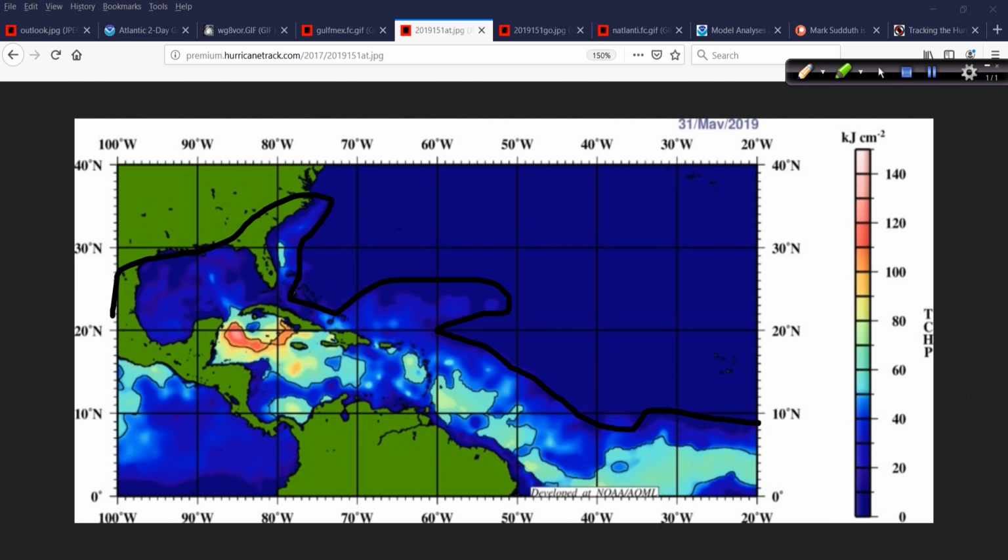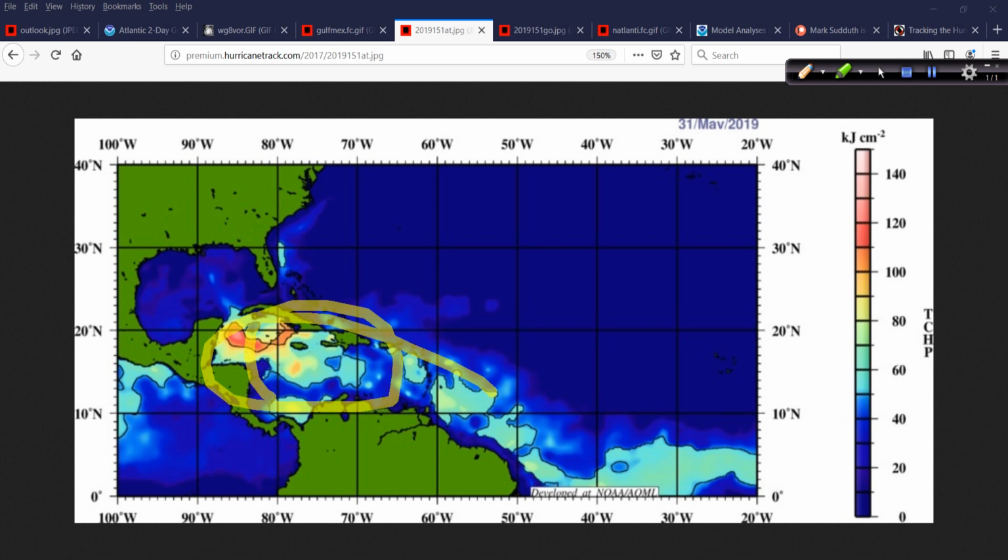And this is all about the physics and how much energy, I think it's joules per kilogram. It goes beyond my ability to explain it properly. So I just boil it down and say the higher up on the scale you go, the more upper ocean heat content is available. So you can see that the highest concentration is in the Caribbean Sea, and specifically the Northwest Caribbean Sea over here.